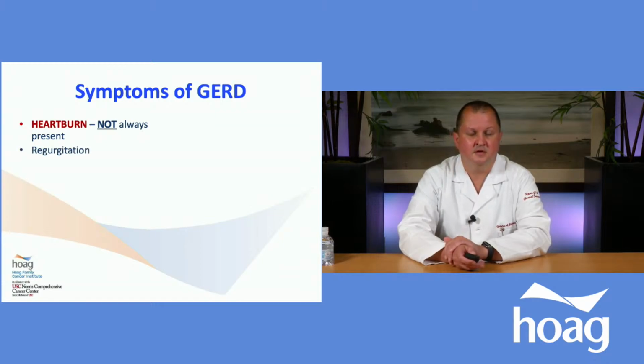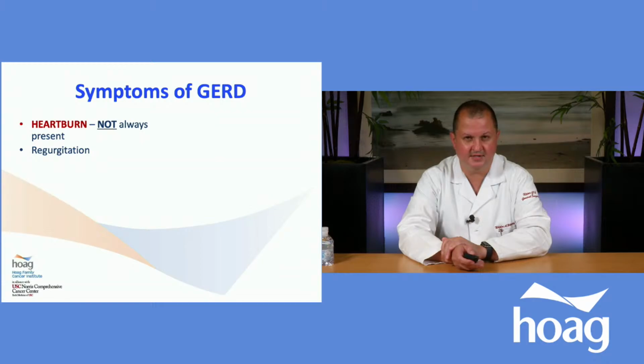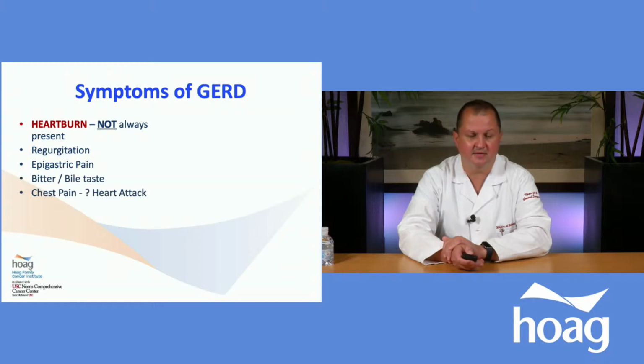Regurgitation, this is what I call vomiting to the back of the mouth. They bring up that sour or bitter taste back into the back of their mouth. Epigastric pain, this is just upper abdominal pain or discomfort. Again, a bitter or bile taste in the mouth. Chest pain, very, very common. If you look at statistics looking at all ER visits for chest pain, about a third of them are actually related to reflux disease. And this can be so severe, causing esophageal spasm that can even mimic a heart attack.